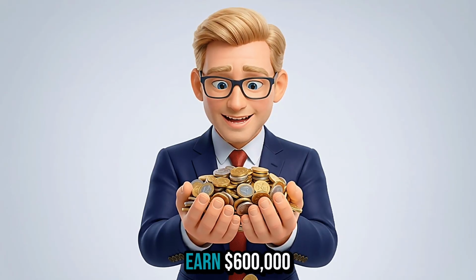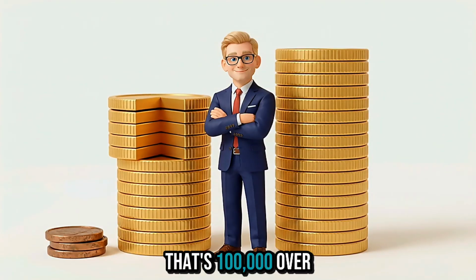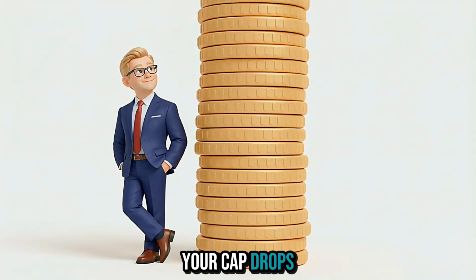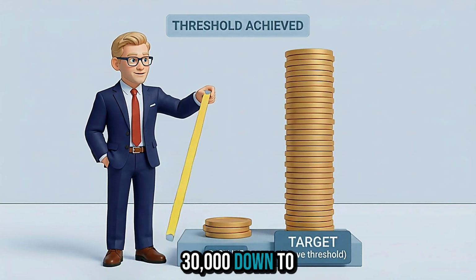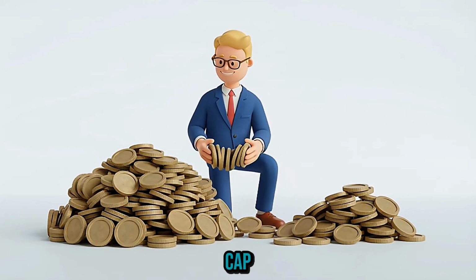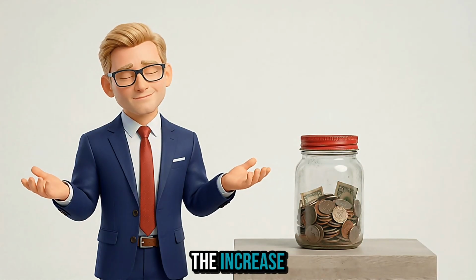Example 2, you earn $600,000. That's $100,000 over the threshold. 30% of $100,000 is $30,000. Your cap drops from $40,000 by $30,000 down to $10,000. At $600,000 and above, you're back to the old cap. No benefit from the increase.